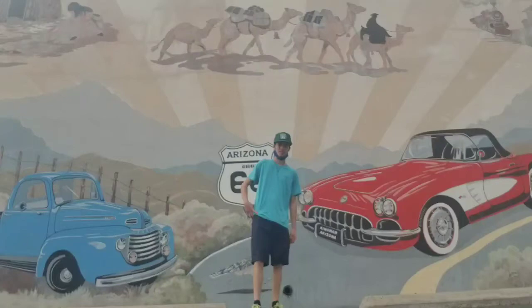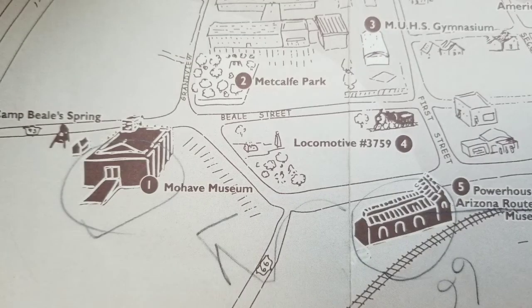Everyone. So, one of the last places we visited in Kingman was the Mojave Museum. It definitely was one of my favorite places there. It's located right down the street from the Route 66 Museum. About a 5-minute walk, but very easy to drive to as well.